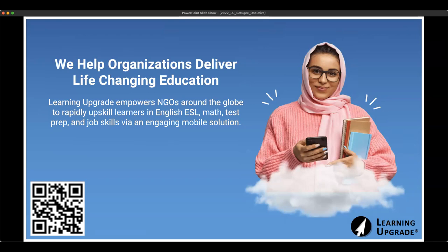So now I'll get into the introduction on Learning Upgrade. For those of you that aren't familiar, our entire mission is how can we help organizations and education providers deliver life-changing education to learners that aren't currently receiving that, or students that could just use some additional education pathways. So our goal is to empower NGOs, community colleges, adult schools, libraries, and literacy centers with our English, math, and test prep.